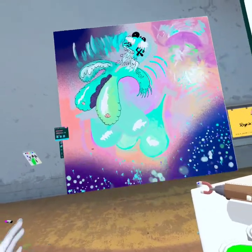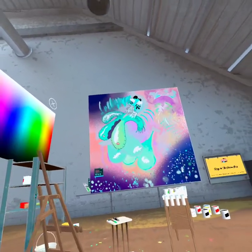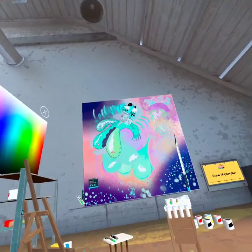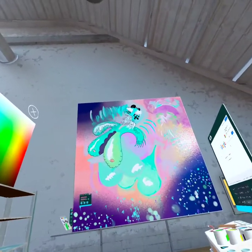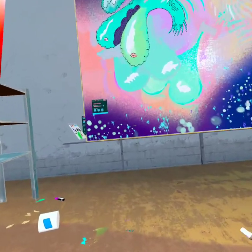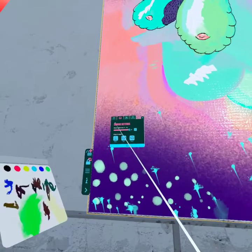Oh yeah, those are weird nipples. I've never drawn a nipple like that before in my life. Very weird. That's looking pretty good. I don't want that anymore. Oh, my nose is itchy.